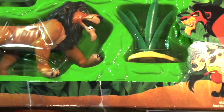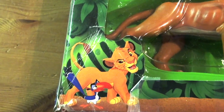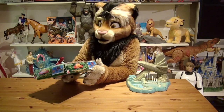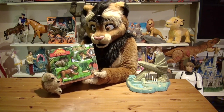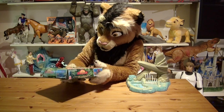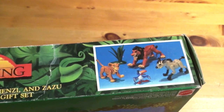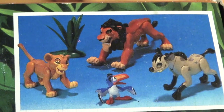The item number for this item is 66379. Important to know if you are on the lookout for this set on eBay, which is still pretty common there, you can still get it for around $20, sometimes even less. These were pretty common back then. And on the underside of the box we can see again the classic Lion King logo and a photograph of the prototypes of the figures that are included.